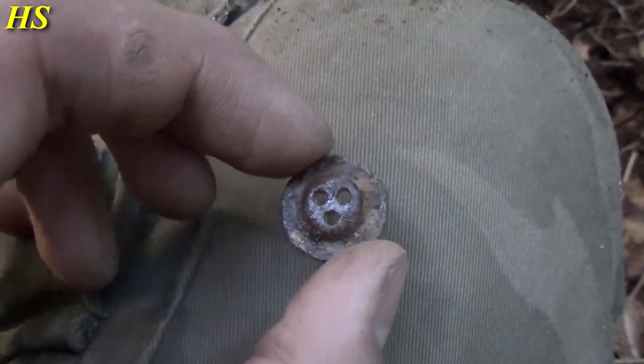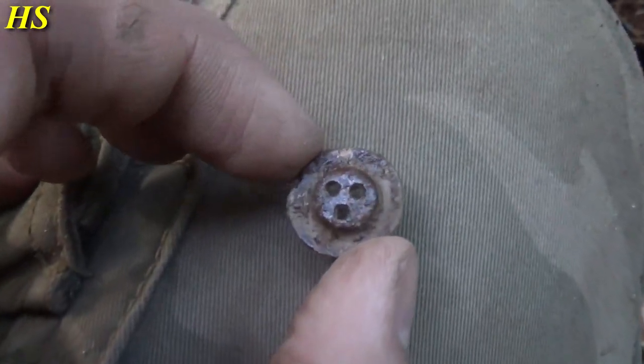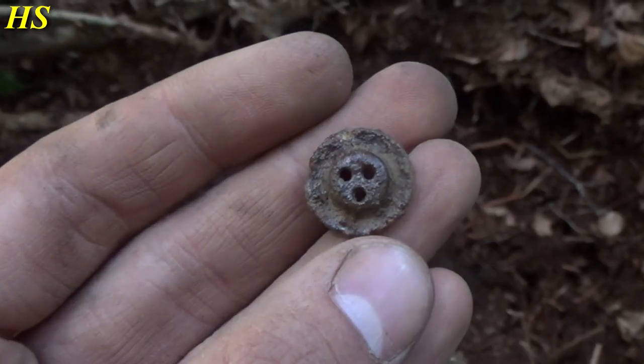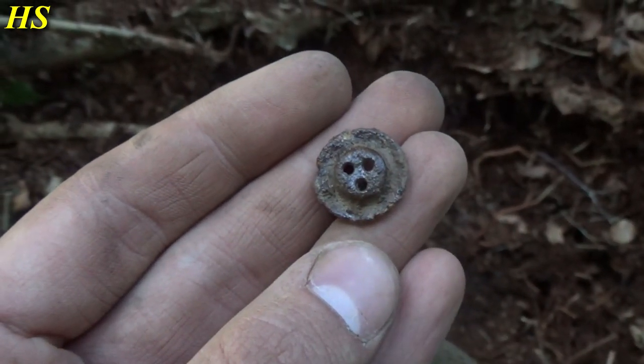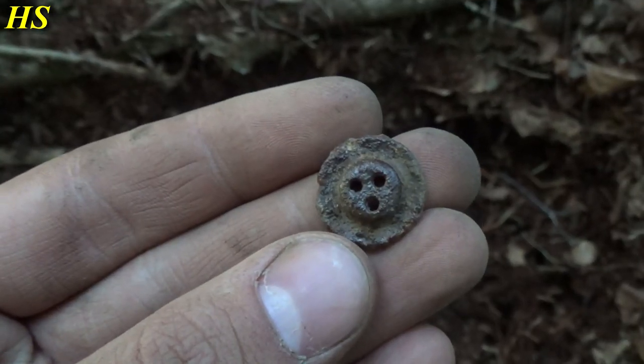That's a German World War II button. It's not in the best condition, but it's a German World War II army button. And they use these for everything, for bread bags, tents, and yeah, everything. That's a very, very good find.